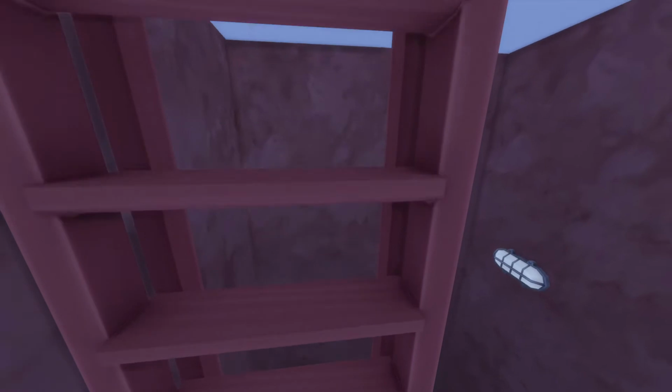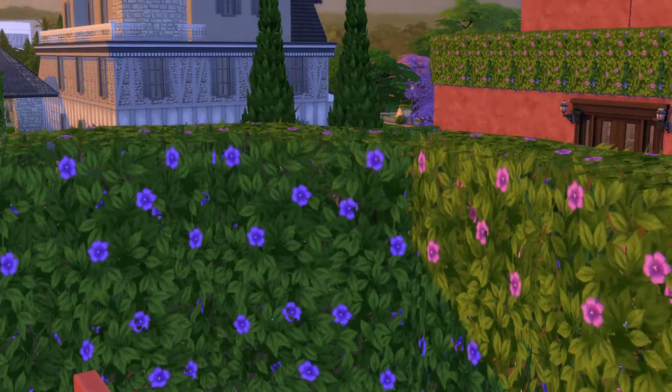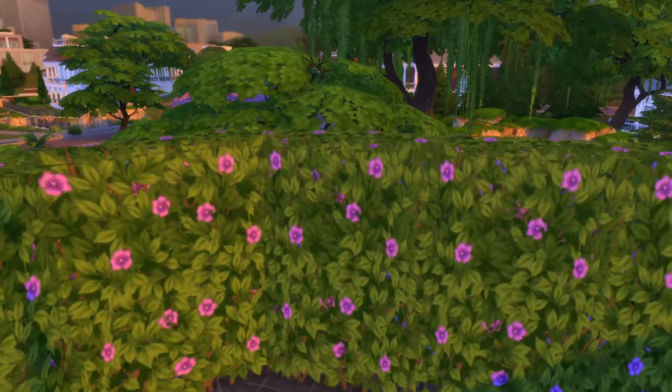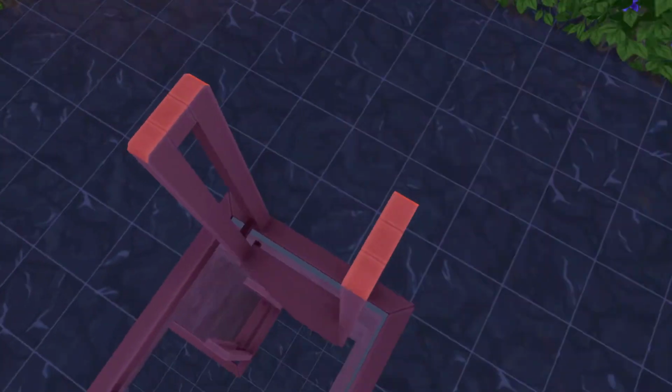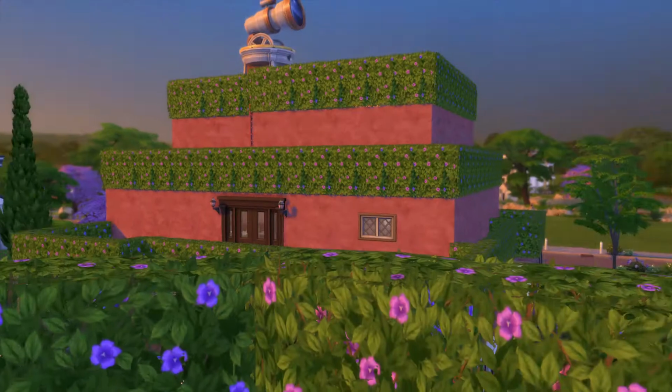Gonna make our way up the ladder. There is another landing here, so in case you're tired, you don't have to stress yourself out. You can just stop. And here we go. Gorgeous view of this neighborhood. Granted, if you place this home anywhere else, it would absolutely afford you an even better view than Nuke Crest.